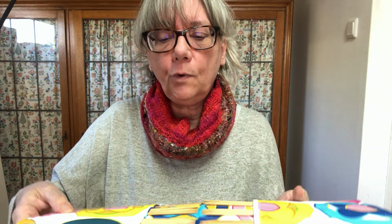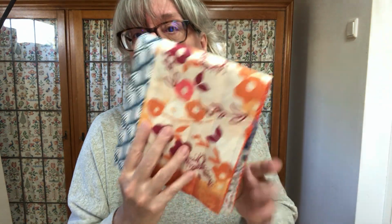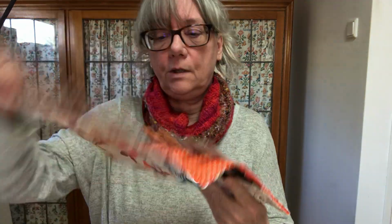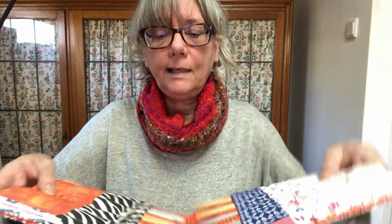I will make a few more. This is a prototype. And of course I had to make a scrappy one with scrappy fabric. And also the inside is scrappy. I think it's a good design. I really think so. I didn't make a loop or a button or anything.